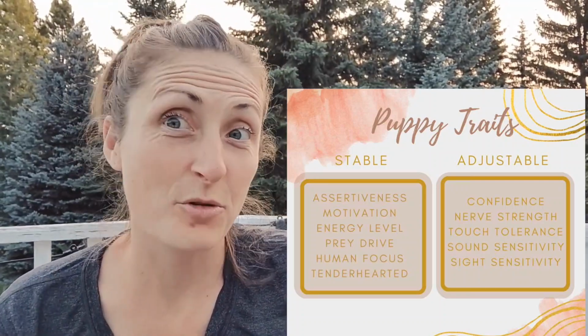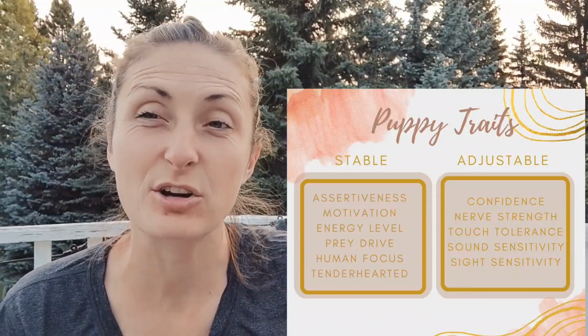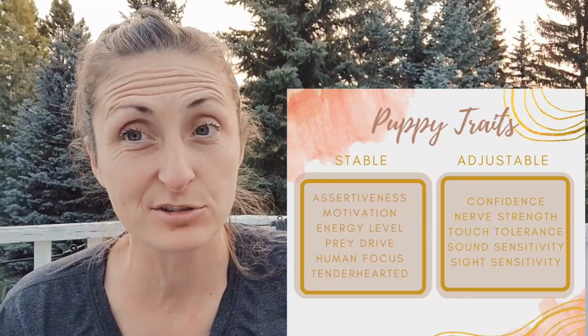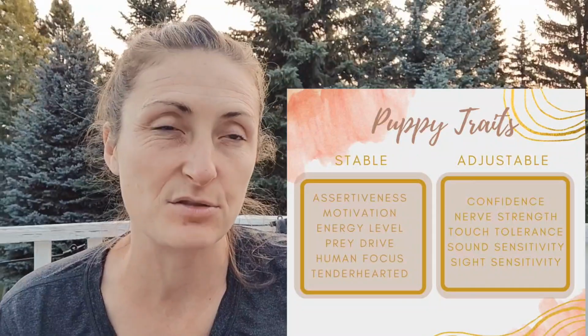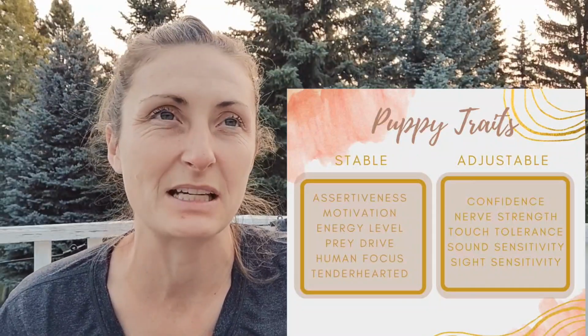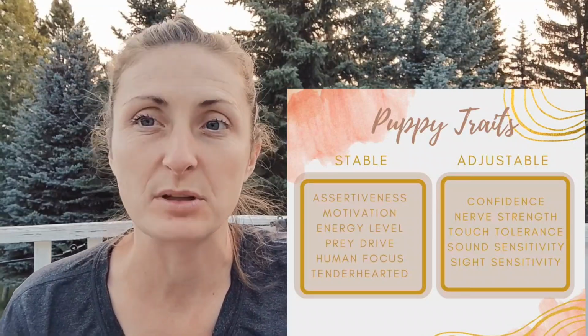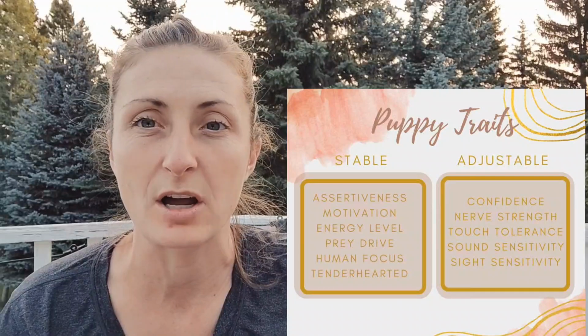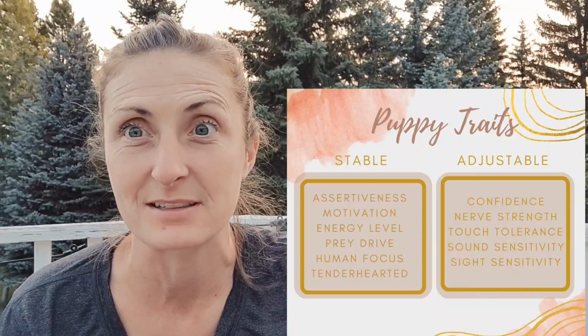All right, so before we dive into puppy evaluations, we are going to go over temperament traits. There are two kinds of traits: stable traits and adjustable traits. A stable trait is something that's innate to the dog. It doesn't change. We can't really work on it. And an adjustable trait is something that you can build into the dog, something that you can work on, and it can adapt as the dog ages or experiences life.